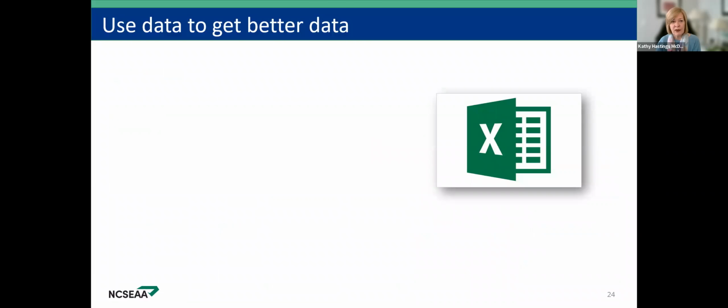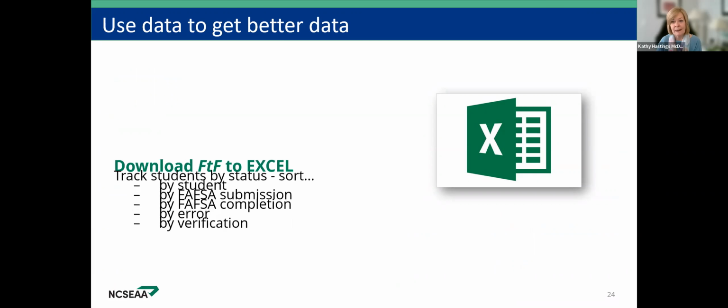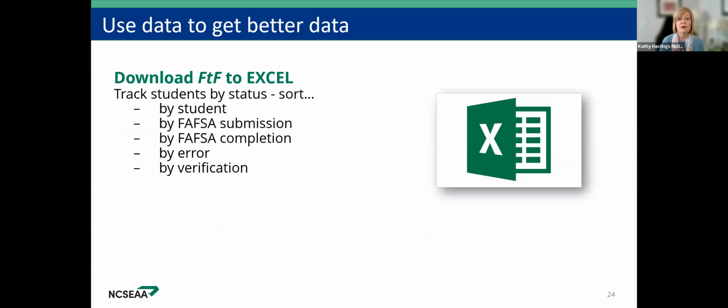Okay, so I am a big fan of using data to get better data. So you can download your Finish the FAFSA report to an Excel spreadsheet where you can sort it and prioritize it. You know, if you have a large senior class, this will make it easier on you. For instance, you can sort by the current status field so that maybe one week you're focusing on those students who haven't even started their FAFSAs. You can invite them to a completion event that you're having, or that might be at the community college, so that they can get that process going.